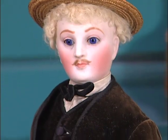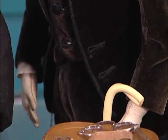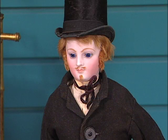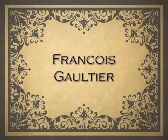But here's my favorite. In a beautiful velvet suit. And let's face it, boys love guns. Look at this face. And look at this face. This face has the painted, molded mustache. He is a one-of-a-kind. It's time for us to move on.